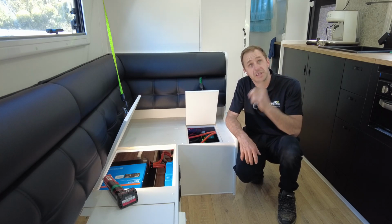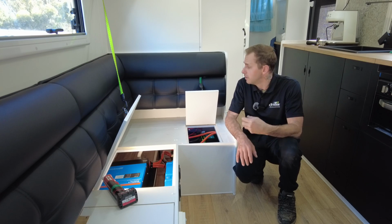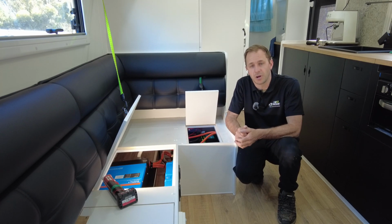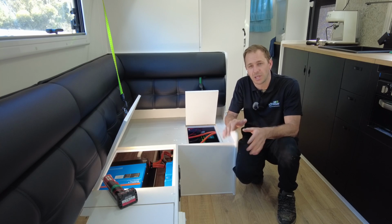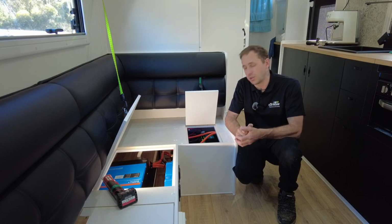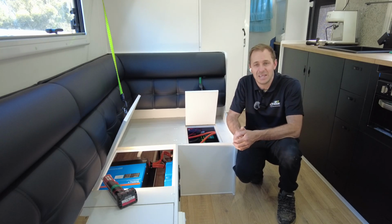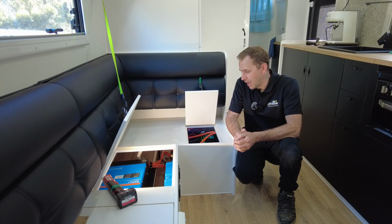So that's coffee machine, the air conditioner, induction cooking, microwave, washing machine. All of your products that you've got at home, bring them with you. This setup will allow that. And just like a lot of our setups we do, they're always uniquely customized for that customer's exact power needs. And this one, once again, is no exception.